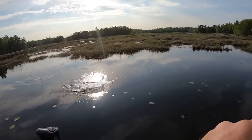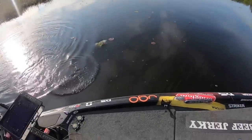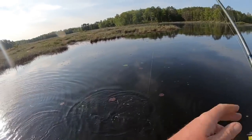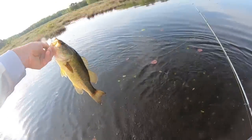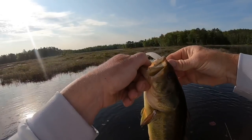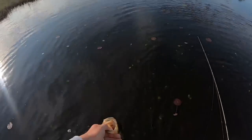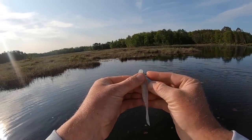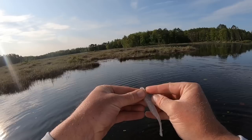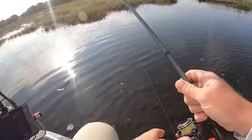Bass. Come here. Another nice, probably a small keeper here in Wisconsin, 14 incher. Bait popped out, just gonna pop it right back in. Lock it in place. And that's what's so cool about this technique.